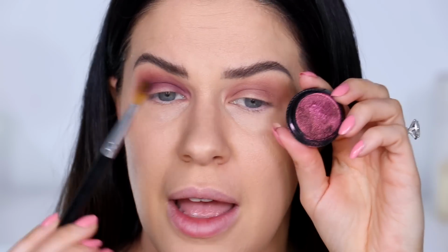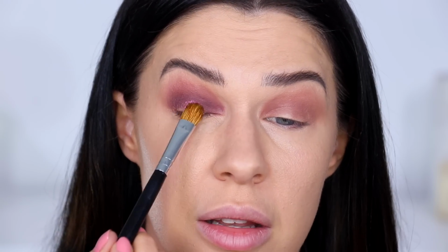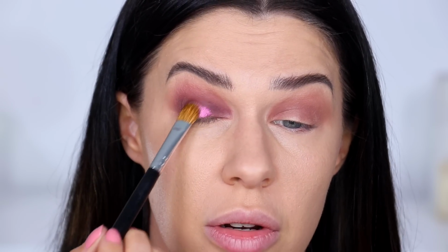So all you need to do to apply these and to get them to stay on all day is wet an eyeshadow brush. You can dust them on with a dry brush for a really natural, barely there, basically a soft wash of color. But a wet brush, and I like to work out of the cap because it's just neater, and that's just what I prefer to do, but wet brush and then just pat them onto the lid.